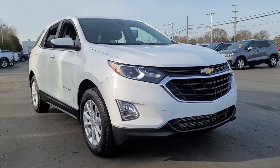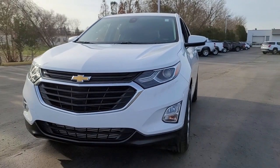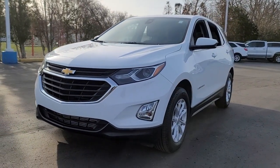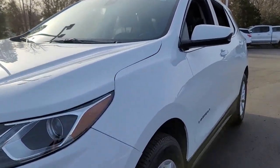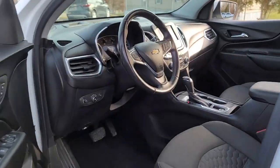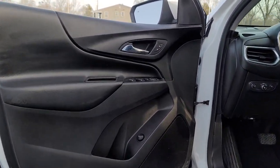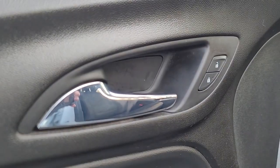You will love the features of this 2020 Chevrolet Equinox. This vehicle is an outstanding buy with fewer than 30,000 miles on the odometer. The advanced safety features, passenger-friendly cabin, generous cargo space, and connected technology of the Equinox help you navigate every twist and turn of the road with confidence and style.